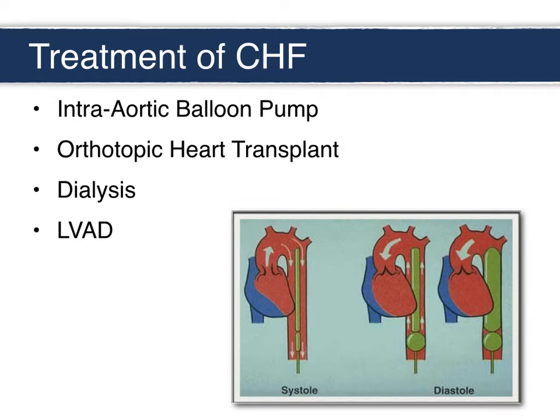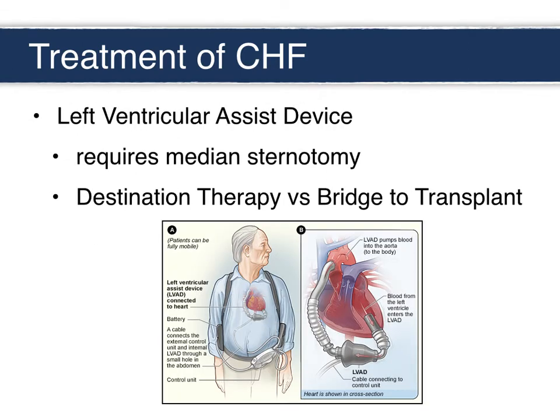Dialysis is another way that we can help to treat acute congestive heart failure, and we can do that because dialysis is doing the work of the kidneys, and when the blood is removed from the body, filtered and then put back in the body, they can actually pull fluid off. So you can decrease the fluid volume during dialysis. So this will help to decrease both the preload, the amount of venous return, and it could have some effect on the afterload because it is decreasing the total volume, which should decrease the total peripheral resistance somewhat. So in the next slide, we're going to look at LVADs.